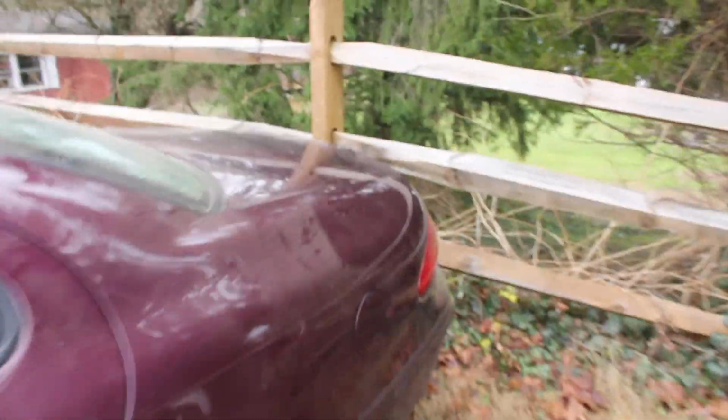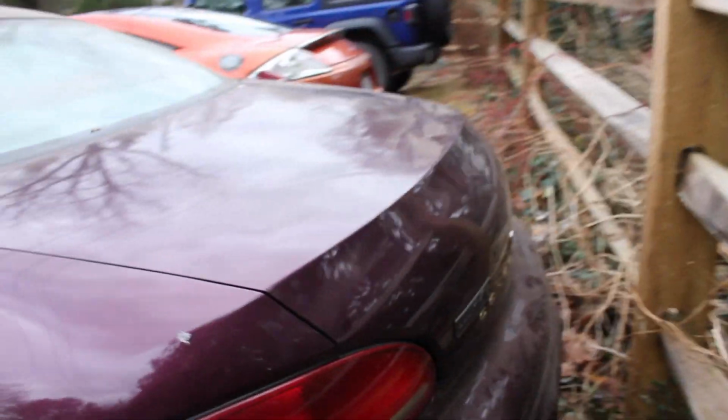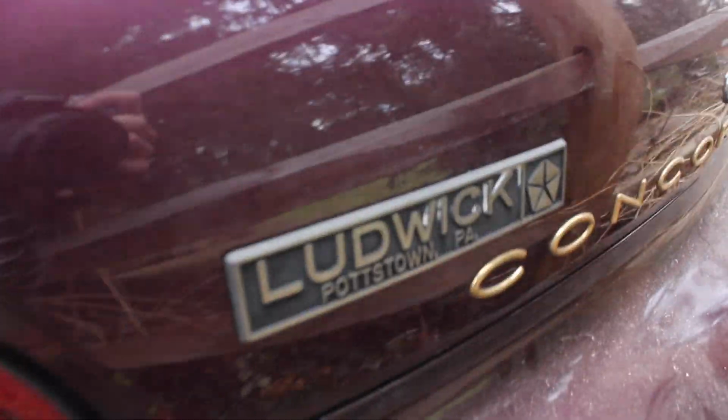I love that they chose that option at the dealer. The gold lettering is just so nice. And yeah, like I said, it was sold brand new here in Pottstown, Ludwig Motors. Still has its old plate on it. Yeah, that old Pennsylvania plate. So I gotta take that off soon.